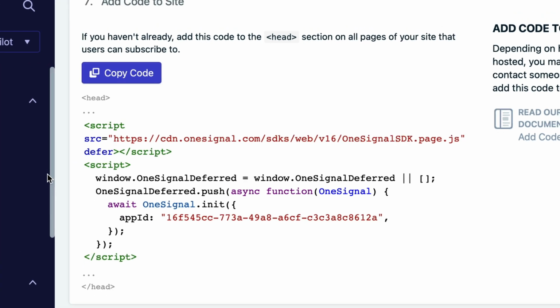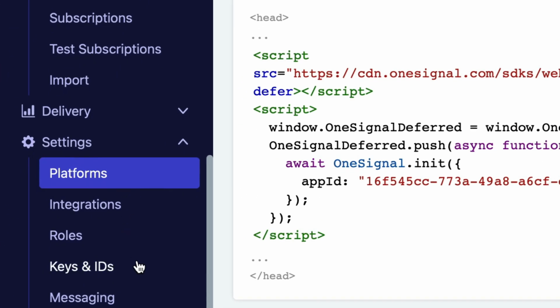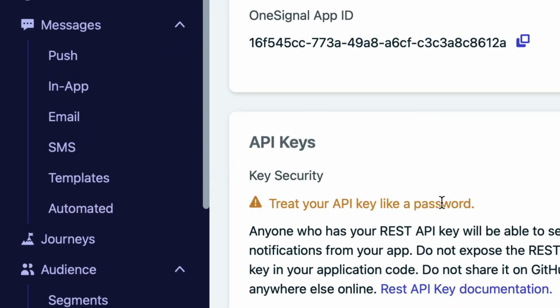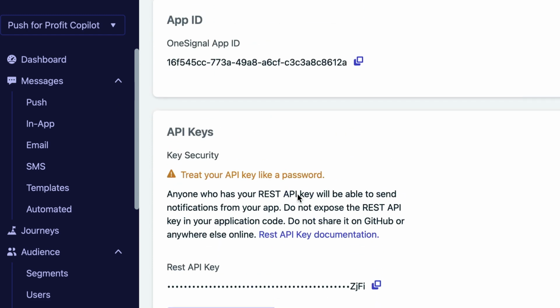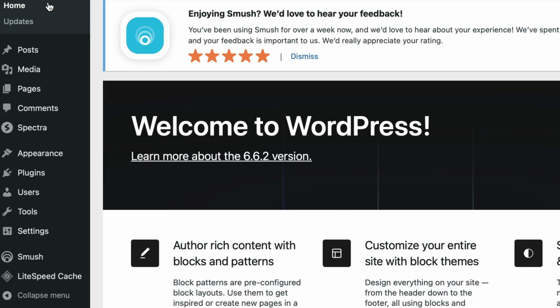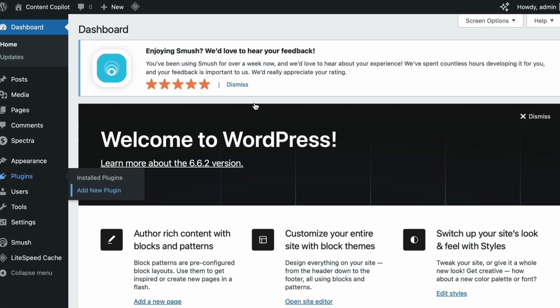But if we are using WordPress, then go down to Settings, go to Keys and ID, and here we will be able to access the app ID and the API keys. Take note of those because we will need them. So go to your WordPress dashboard. Then on the left hand side, go down to Plugins, hover over Add New Plugin.